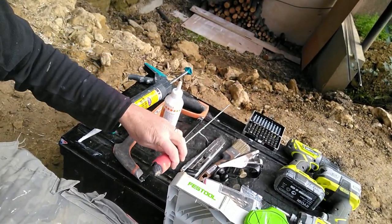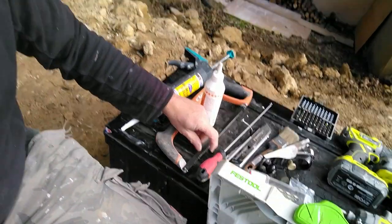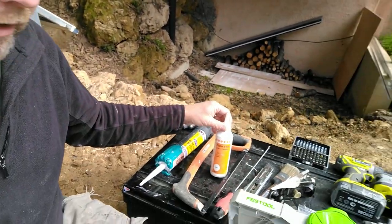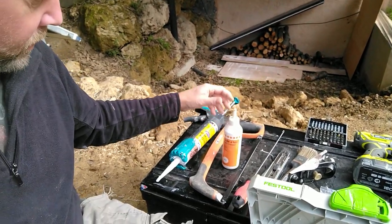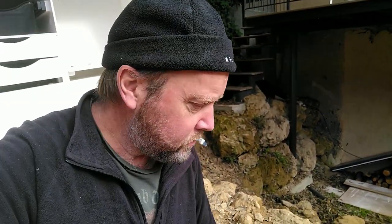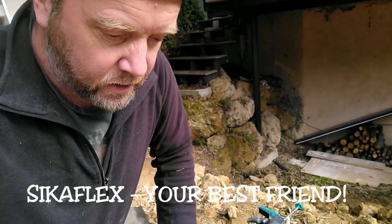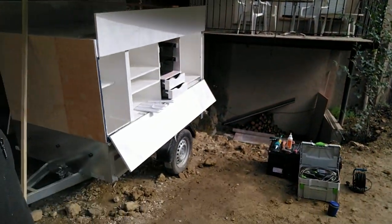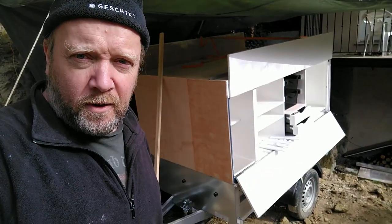A couple of screwdrivers of different sizes. This is for the aluminium profiles. Wood glue. And a lot of insulation. Silicon and that Sikaflex, that's pretty good stuff. So there you have it. We'll see when the result is in, when it's done, if it actually has been a good result out of everything.